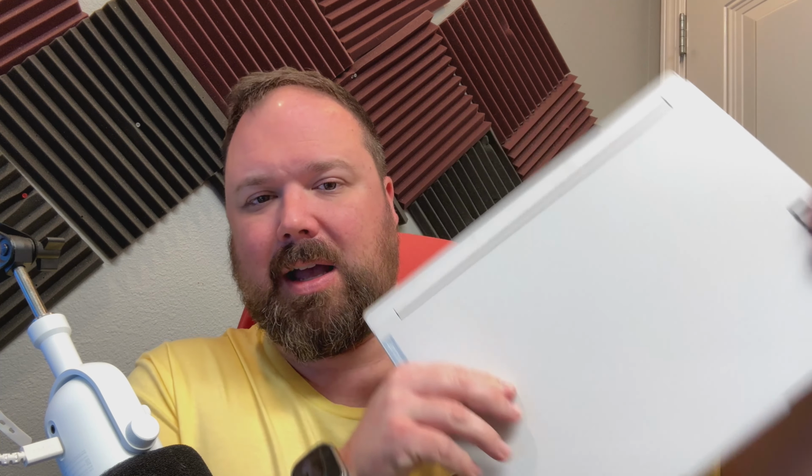Plus, this white color is really beautiful. Like, there's not a whole lot of laptops that you can get these days that come in a white color. Everything's black, gray, charcoal, carbon, whatever, right? You get this nice, beautiful white chassis, the lid, everything with this aluminum all the way around it. Like, it is a beautiful laptop. I got to give some major kudos to Lenovo.